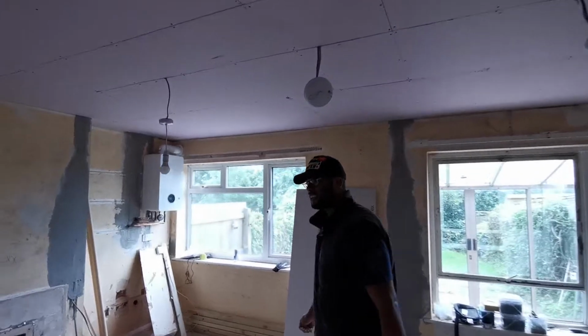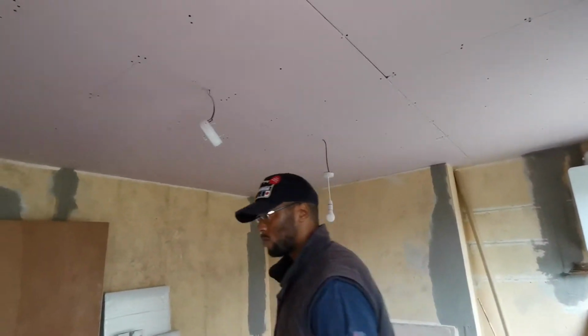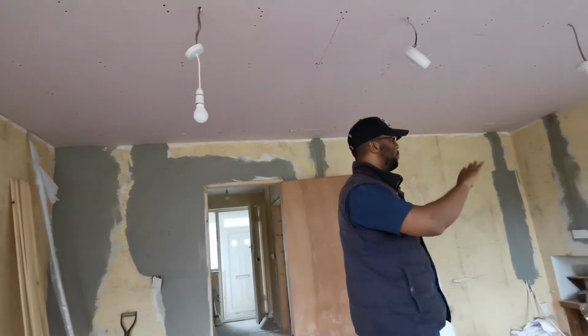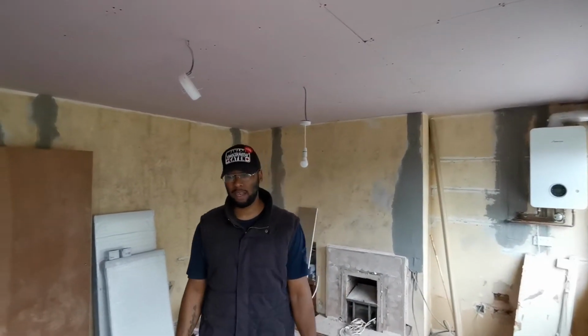So, in the kitchen diner, you can see we have fireboarded the ceiling, so we're just waiting for that to get skimmed. Again, you can see there's a lot of bonding all around. The walls weren't in great condition.